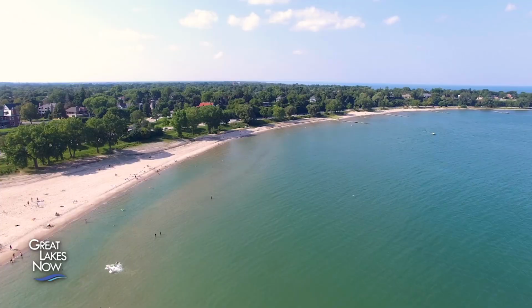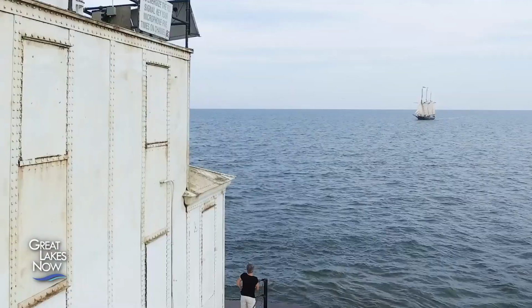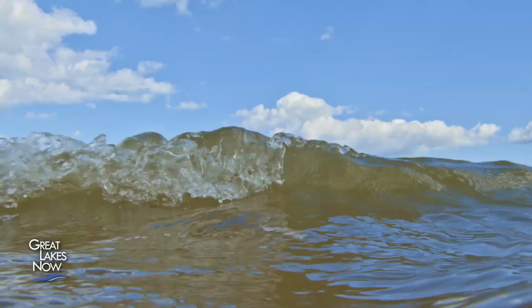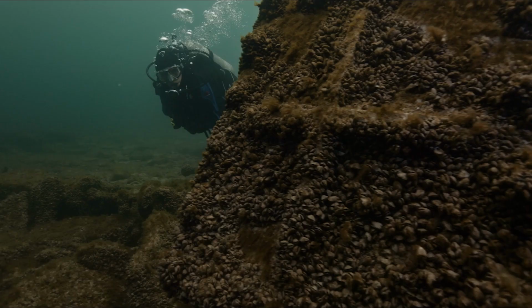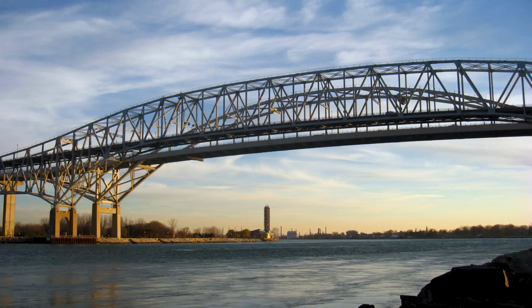On June 22nd, 2021, there was big news for Lake Michigan. The National Oceanic and Atmospheric Administration, or NOAA, designated the Wisconsin Shipwreck Coast. It's only the second national marine sanctuary in all of the Great Lakes, covering 962 square miles and including 36 nationally significant historical shipwrecks. So this sanctuary protects cultural resources, primarily shipwrecks that are icons of our collective past. The Great Lakes, through much of its history and even today, is an economic engine for North America.